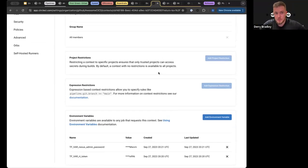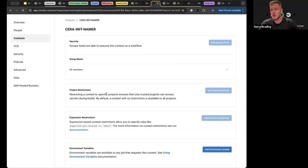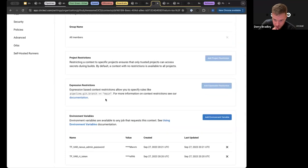There are restrictions in place that you can enable also. So you can basically add security groups, leveraging the VCS to different contexts. You can add specific project restrictions if you only want these contexts to be used within one project. And you can also add expression restrictions. And there's some really cool things that we can do with config policies that we'll take a look at in a few minutes to basically enforce and lock down your context even further.